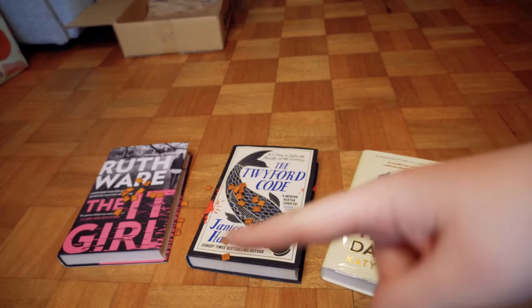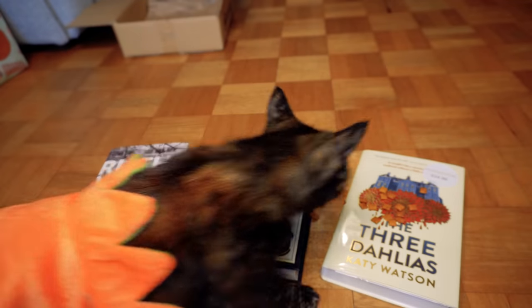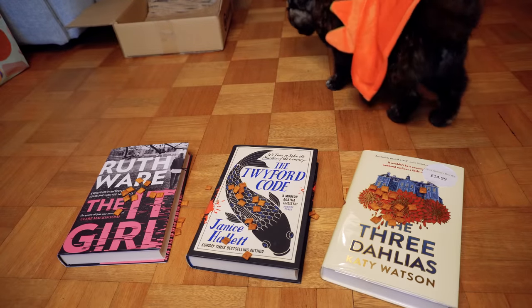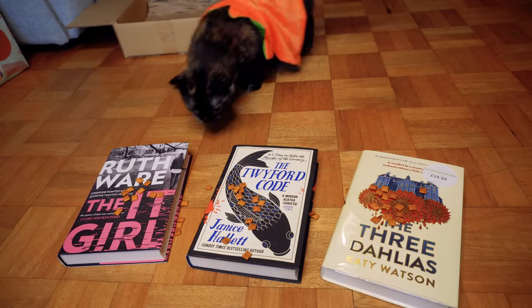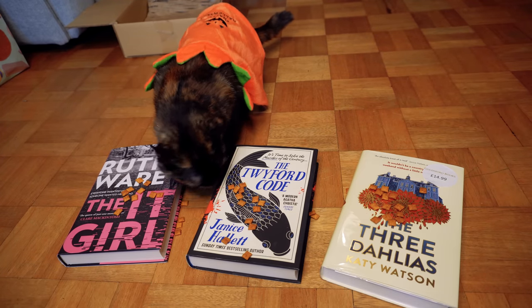No, she's realised she's got the pumpkin on her. Which are the treats? Oh, this is a fair thing now, because it's not like I put it in front of her. So she doesn't like the pumpkin. What's this? Which one are you going to choose? Oh, look, there's treats. Oh, she's going for the middle.